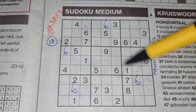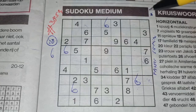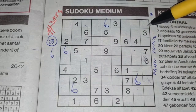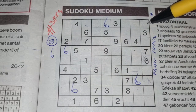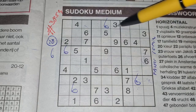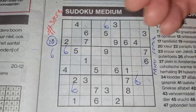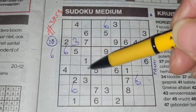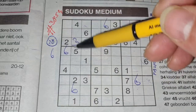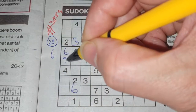I can see this is number one, number six. Alright. And we have 4 threes. So let me continue with the 3. 3 in the first row, 3 in the second row. So in the third row, the only place left for the 3 should be there. 3 in the third column, 3 in the second column. So in the first column, the only place left for the 3 should be there.